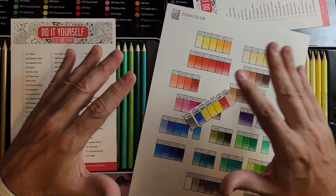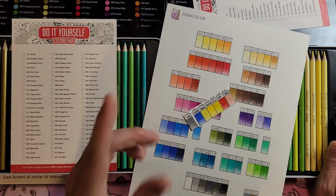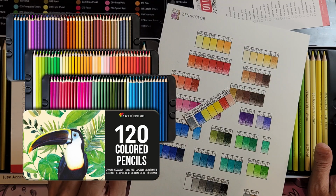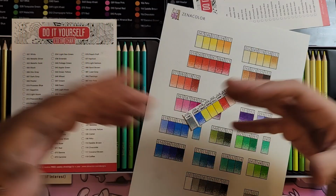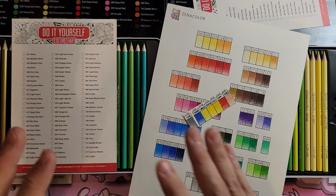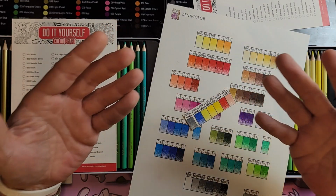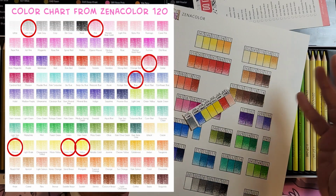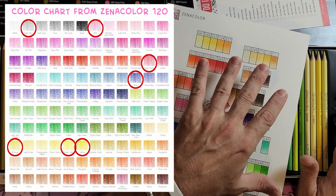And this is bizarre, but Zenacolor at one point in time had a larger set. That set has been discontinued. So somewhere in sending me these 3 sets, in the struggle of getting one complete set, I think they still had these leftover pencils from a set that's been discontinued. And those pencils, all 7 of them, ended up in this tray that was incomplete.